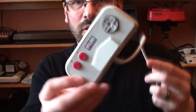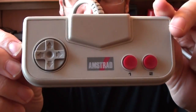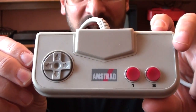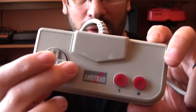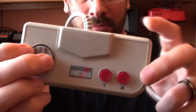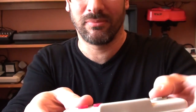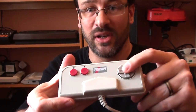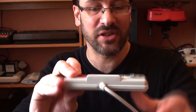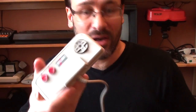While I think of it, because I forgot to show you, that's the Joypad. Very similar to a NES pad really, or a PC Engine pad in fact. Typical D-pad, it's a bit stiff, bit wooden, buttons are just what you would expect really. Standard, basic, does the job, not especially nice, not especially comfortable in the hand, but does the job.